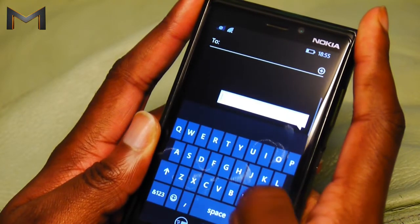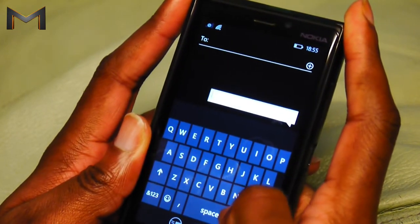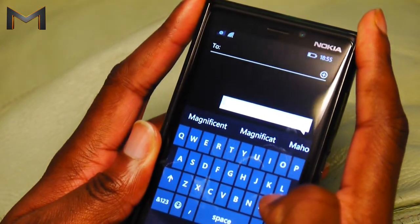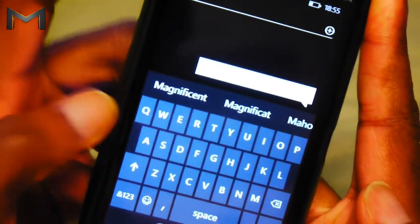Okay, next up, the Word Flow keyboard could be smarter and more refined. Sometimes it doesn't register words. For example, try to type magnificent fast and it won't go in. It knows I've typed it because it appears on the bar at the top, which means it knows what I'm trying to write, but for some reason it just won't put it in.